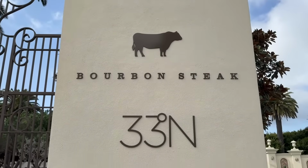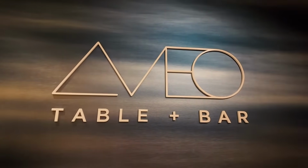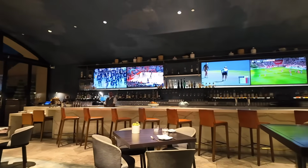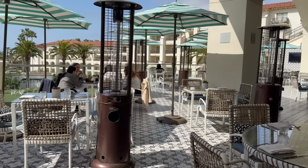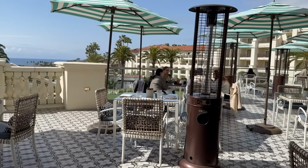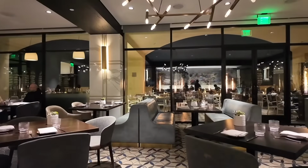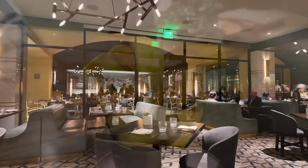Now let's check out the resort's multiple dining options. Aveo Table and Bar is a Mediterranean-inspired restaurant offering vibrant flavors and health-conscious dishes with a stunning ocean view terrace, perfect for alfresco dining. It's open for breakfast, lunch, and dinner. Here's a look at the delicious items we had for dinner on a Saturday evening.